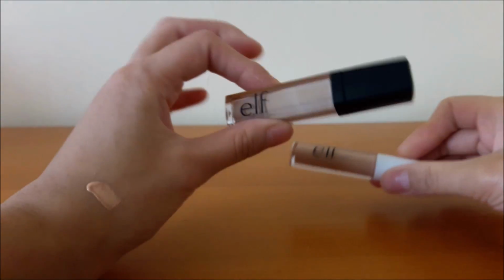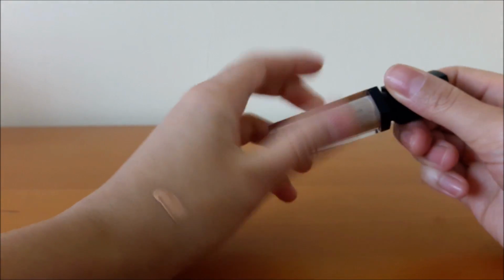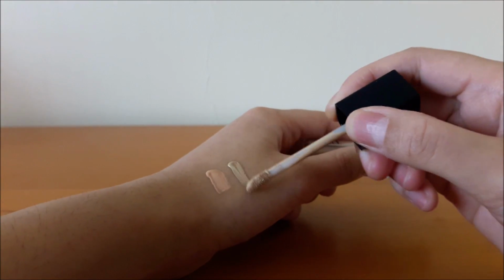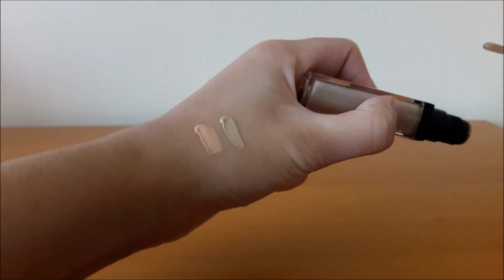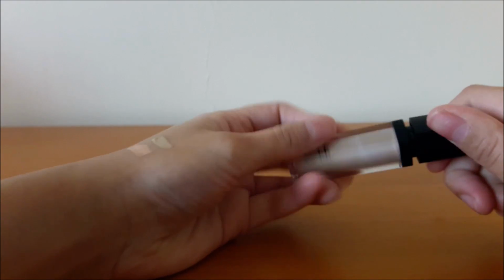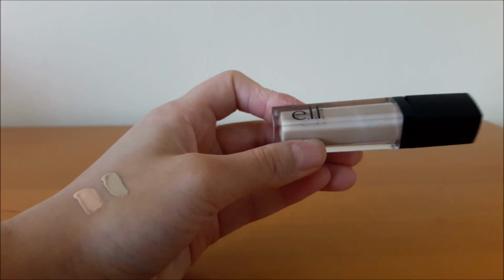Whereas this is the Uplifting Concealer, in the shade Fair, and it actually works for me, surprisingly. I feel this one is a little bit darker. As you can see, it doesn't really look fair to me. If you compare, that one is more peachy and this is more of a beige-ish shade. But it works for me. It's a nice concealer. It blends really nicely, and it lasts a decent amount of time.